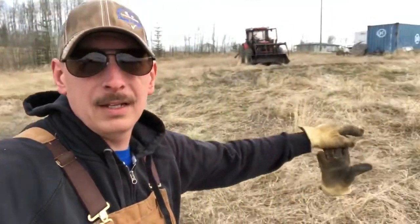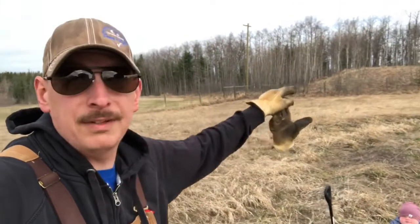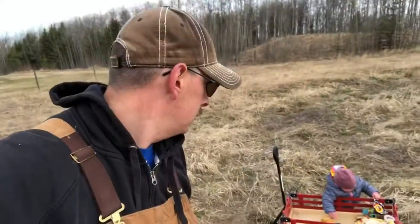Well, Carmen just went off to get some more posts. We got everything marked out over here. We're gonna have this whole back section fenced off, and we'll be able to run our lambs in here just over the summer once they've weaned off. Back here, there's all this dead, scrubby grass. Lots of tall, dry grass.